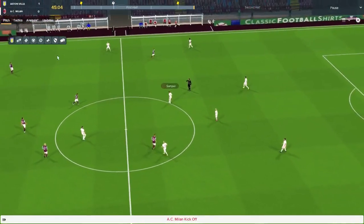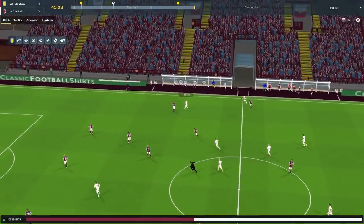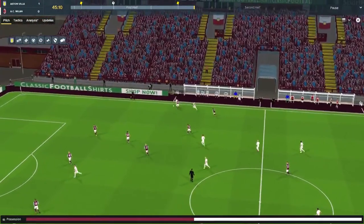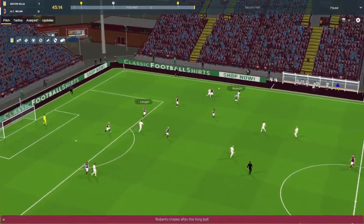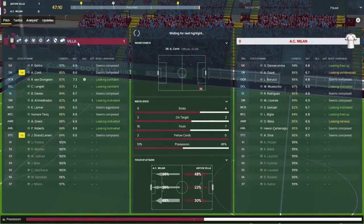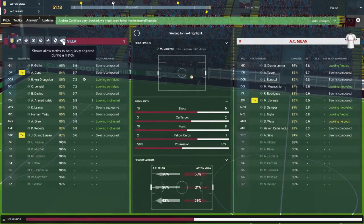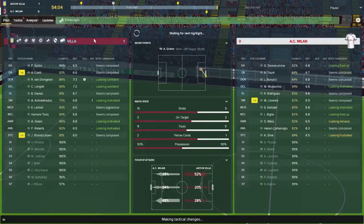Okay. Let's see what this second half holds. Obviously, a clean sheet would just be so good. Let's not give an early one away. Good done. Gallet back to Roberts. Can he? No. That just means that if we go pick up a goal in Milan, then that makes our life so much easier. All right, let's give them an encourage.